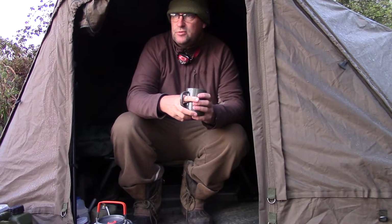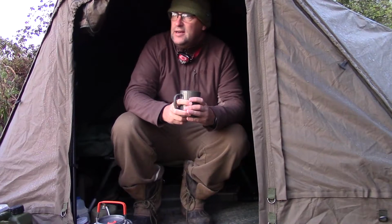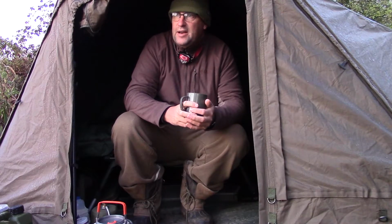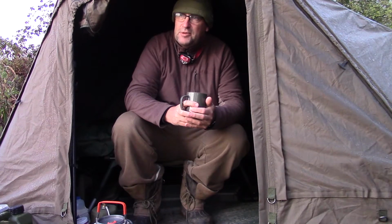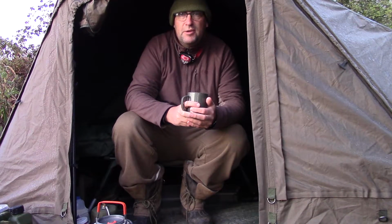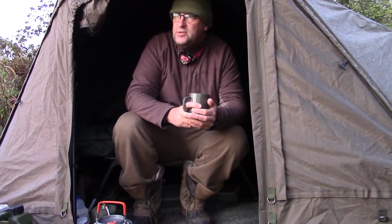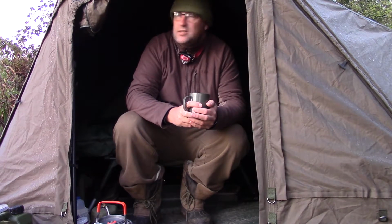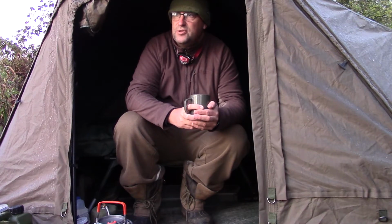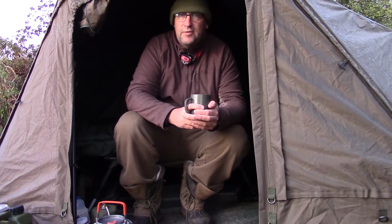Had a twitchy take on the left hand rod about 3 o'clock. Got out just as it was stopping twitching, and I hit it anyway, but nothing on there. So that went back out in the same spot. I've had a couple of single bleeps in the night on the right hand rod, and a couple of bleeps at 6:30 this morning. That's when I got up, made tea, and watched the water, see what's going on. But not a lot. Mill pond flat, so if any fish were showing, you would see them surely. But nothing there at the moment.